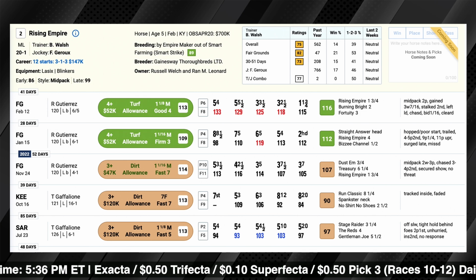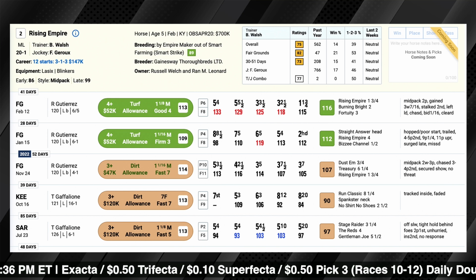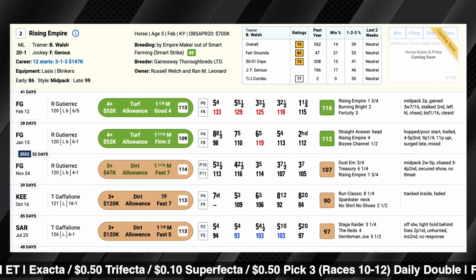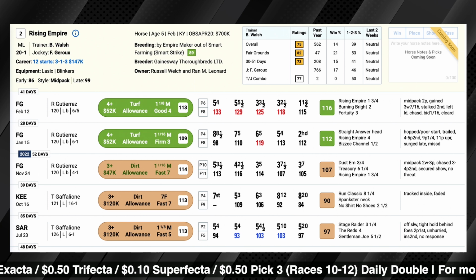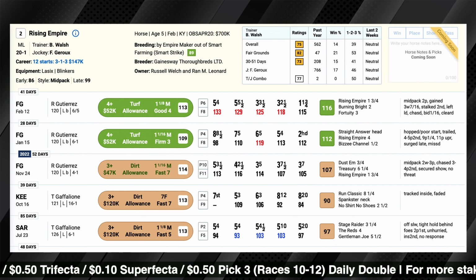He is shown pretty close up on the pace projector. I know that's something we talked about on the forecast. He's shown speed, so it's not like he's a stone closer who needs to come from way out of it. He has decent tactical speed and just needs to work out a trip, and I think he'll be finishing strong. It's just a matter of how much work he has left to do.